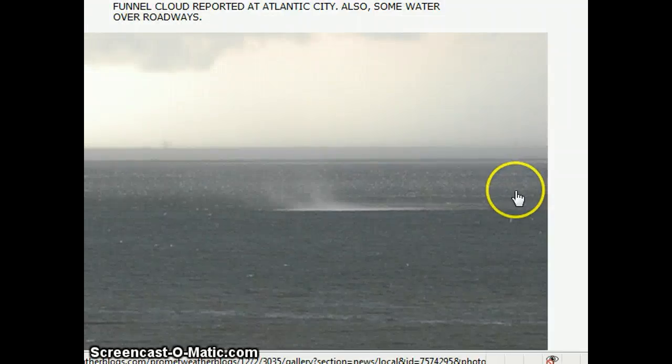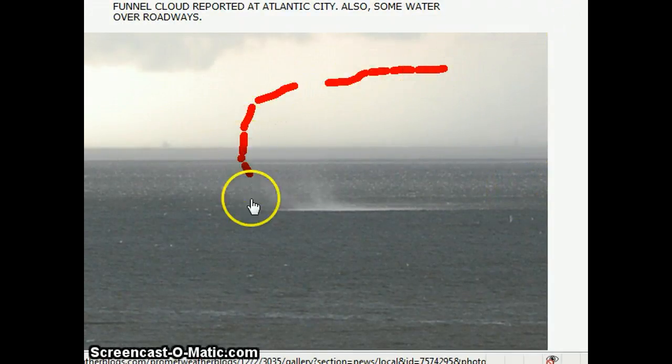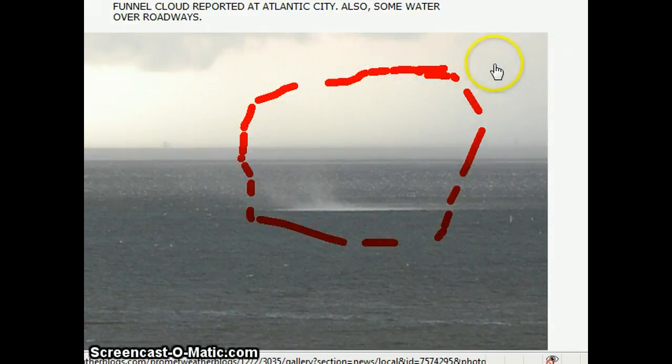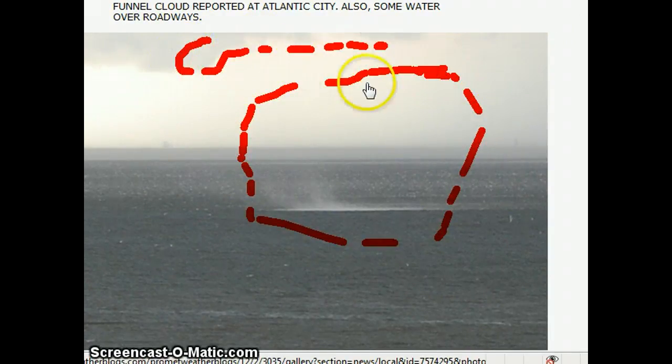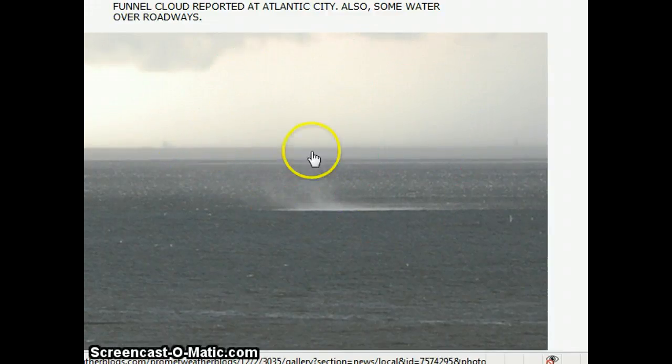Here's some pictures that were found in the local media here in the Philadelphia area. Take a look at this waterspout. You can see that this is over the bay. There was definitely a wall cloud lowering here, and there was definitely a waterspout in that area. Definitely had a waterspout touch down there.